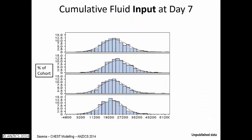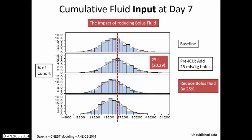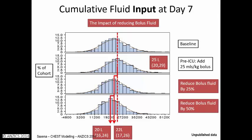If we look at fluid boluses, and we're going to do the same thing, so the graphs are exactly the same as the previous one. We've got the baseline graph on top. Pre-ICU, we add the 25 ml bolus, so we've got 25 litres here. So if we were to reduce bolus fluid that was given to these patients by about 25 and 50%, we would reduce it down to 22 or 20 litres.